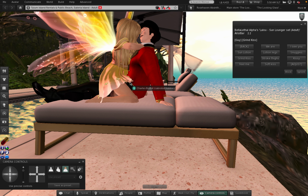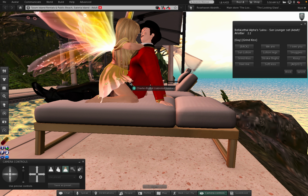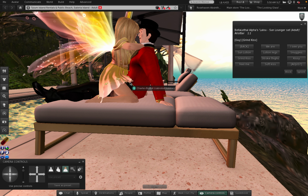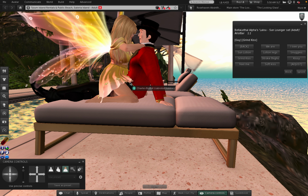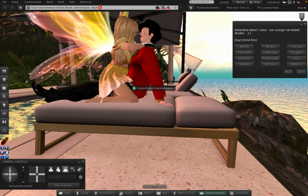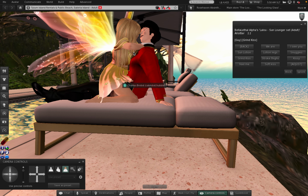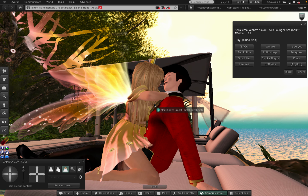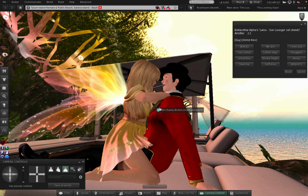Here we are back in Second Life. We are on the Lalu Sun Lounger set adult. And the pose is Grand Kiss. I really don't see anything very grand or kissy about it, but well, we gotta take what we can.